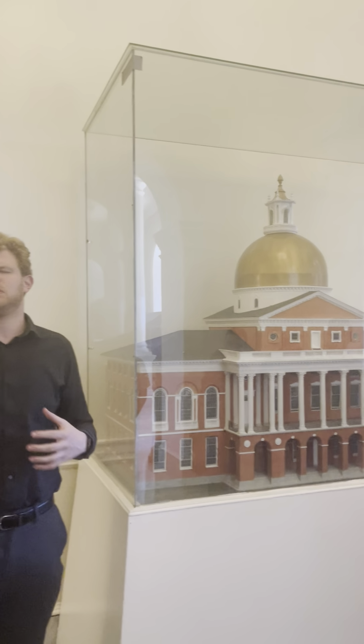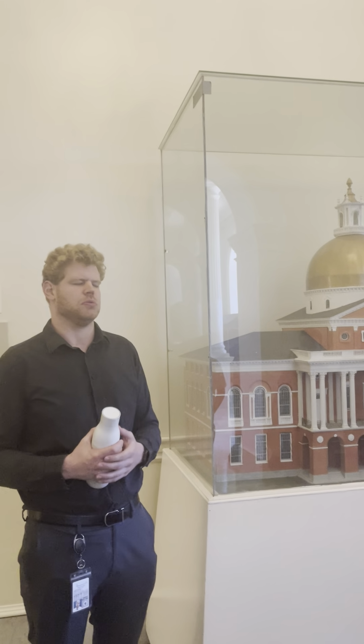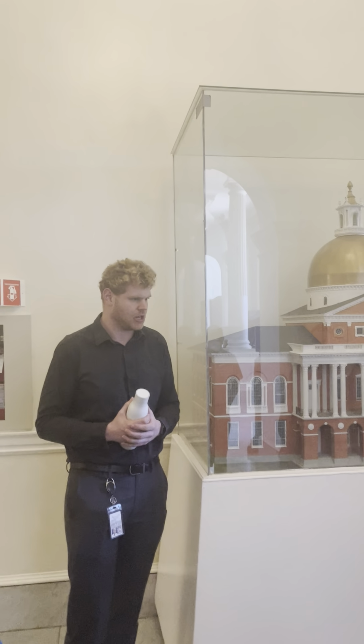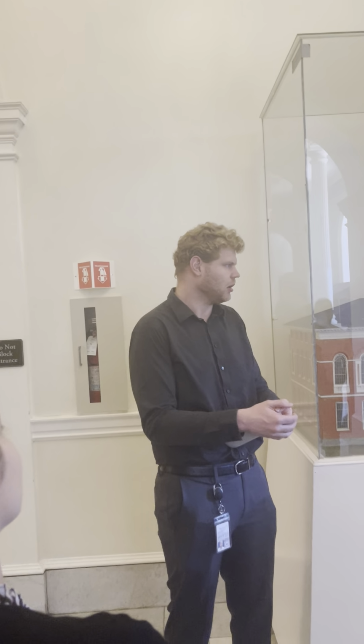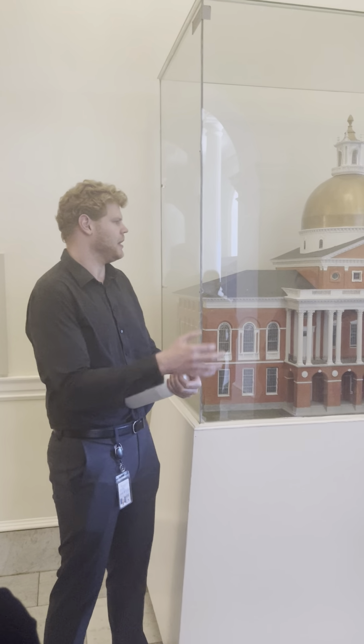Now, this building was originally built to replace the old State House here in the city of Boston, which was built all the way back in 1713 for the British colonial government. It was used for that purpose up until about 1780 when the Massachusetts government took it over, and from 1780 to 1798 was the Massachusetts government's first state capital. The old State House still exists. It's 10 minutes away from here on State Street here in the city, but the building is quite small. And that's why they decided to build a larger one. They couldn't really fit the whole government in it.